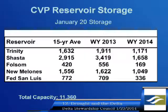This is just for CVP storage, another comparison, 15-year average versus last year, and then where we currently are. As you can see, quite a bit reduced from even last year. Last year, you know, was a very dry year also, but we went into the year with pretty good storage, and unfortunately this year we're starting with quite low storage. And last year we also did not have much of a snowpack, much of an inflow. So it's just compounded. This is really probably the third year of dryness.